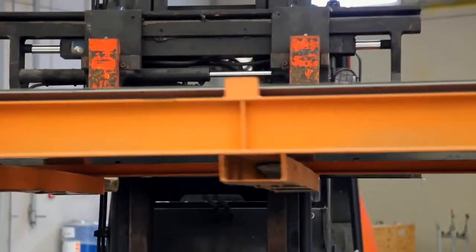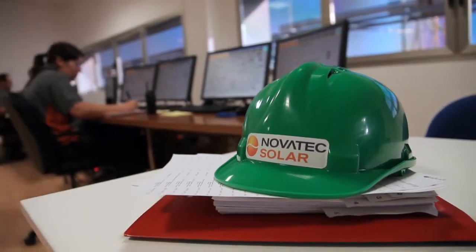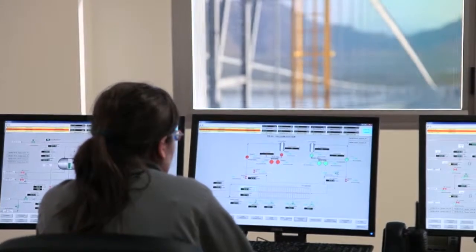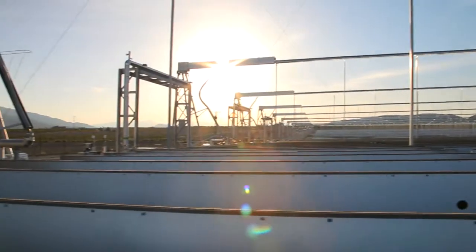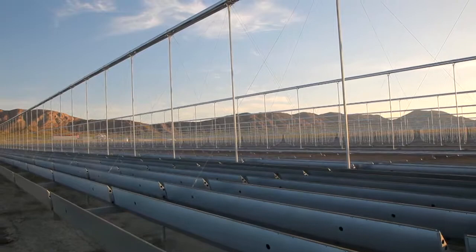The benefits of Puerto Errado 2 go beyond competitive and clean energy. Novatec's concept included the goal to create local employment. A model that has helped in southern Spain, it will be a component of future Novatec initiatives. Puerto Errado 2 has proven the Novatec Solar concept, and future developments are underway. With ever-improving technologies, Novatec's innovations can be implemented across the Earth's sunbelt. PE2 is not the end of our story.